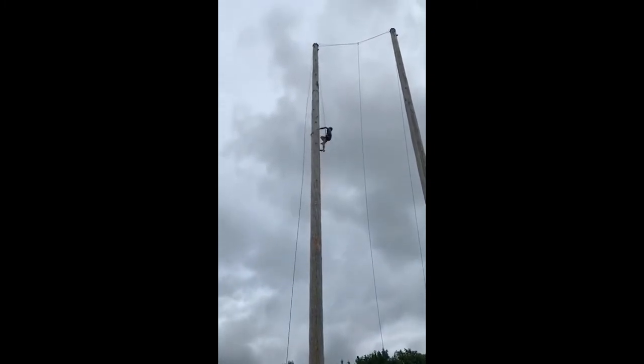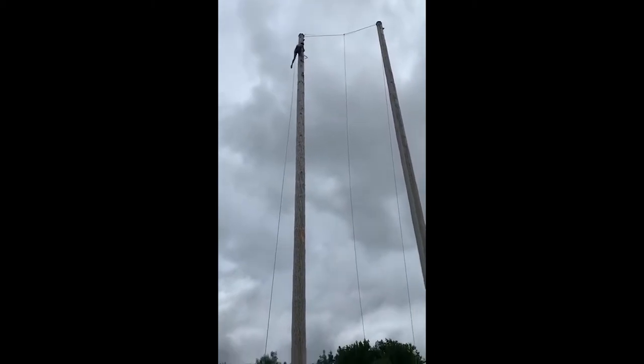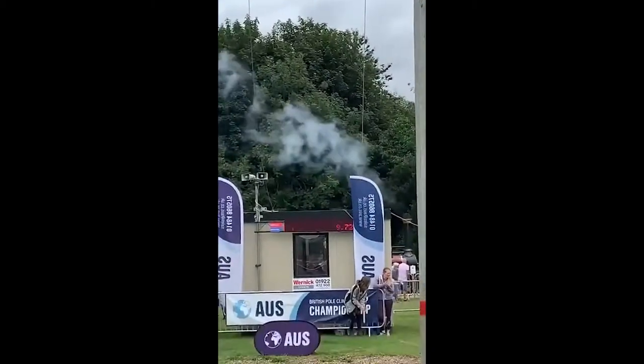Defying gravity, absolutely flying. Our relays can't keep up. It's going to be quick. I've got that 9.7 seconds.